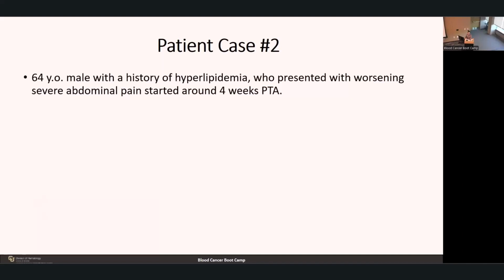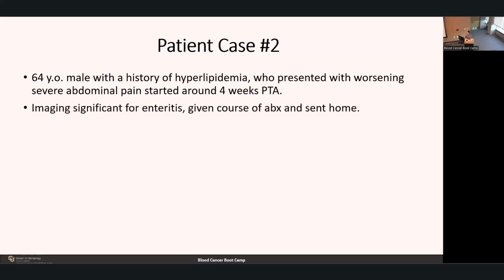So now we have another 64-year-old. I just realized I did two 64-year-olds, so sorry about that. 64-year-old male with a history of hyperlipidemia who presented with worsening abdominal pain that started about 4 weeks prior to their admission or presentation, I should say.